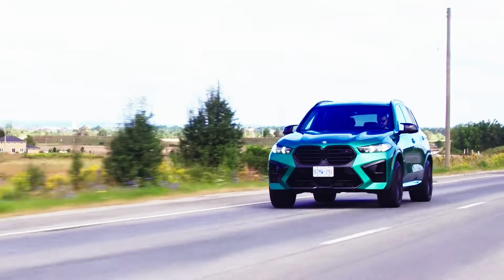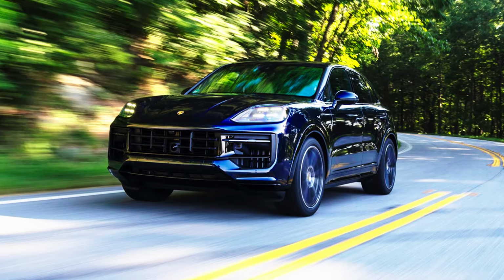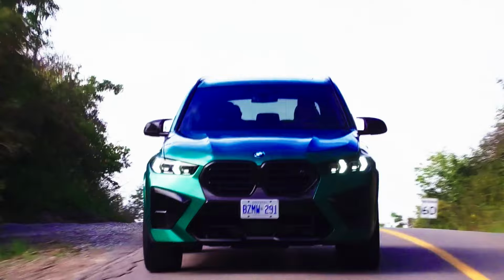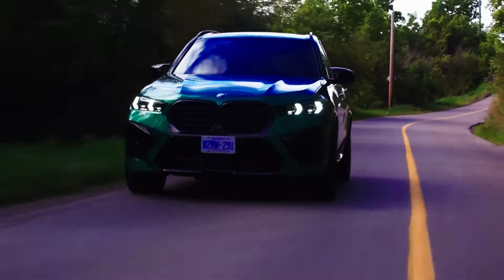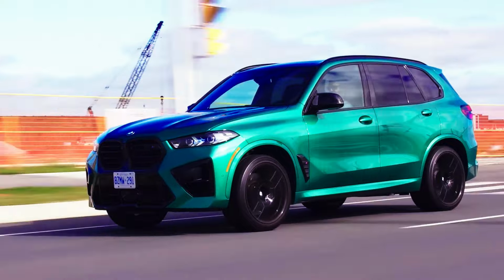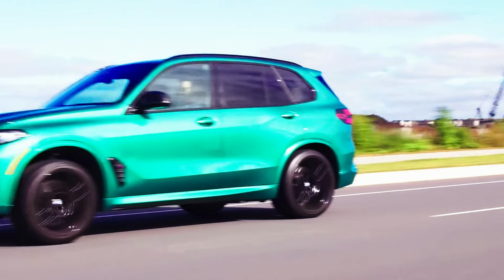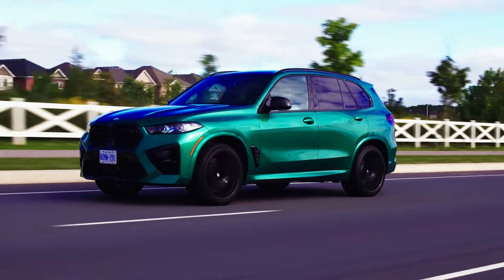Now, on the flip side, you've got performance-oriented SUVs like the BMW X5M or the Porsche Cayenne. These vehicles are designed with paved roads in mind and are built to offer sharp handling and a more responsive driving experience. Low-profile tires work wonders on these kinds of SUVs, enhancing steering precision and cornering ability. Exactly what you want when you're pushing your vehicle on smooth, fast roads.